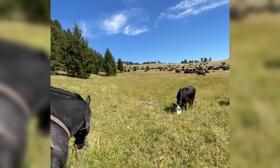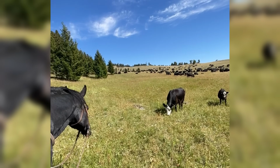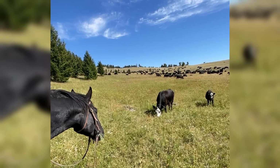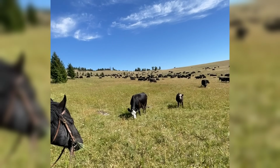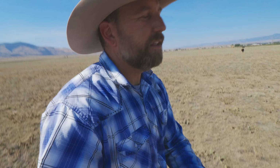After the bulls have been with the cows for a little while, usually the cows are then separated off and go out to summer pasture. And they're pastured all the way through until October, when they're brought back in. At that time, the calves are old enough to be taken off their mothers, and they're separated and weaned, and then they're taken to auction or sold to a buyer.